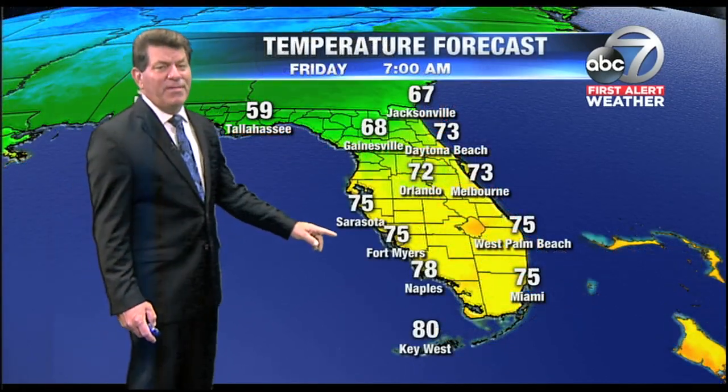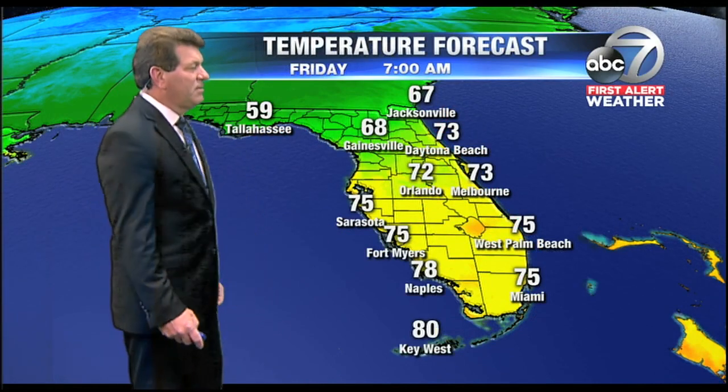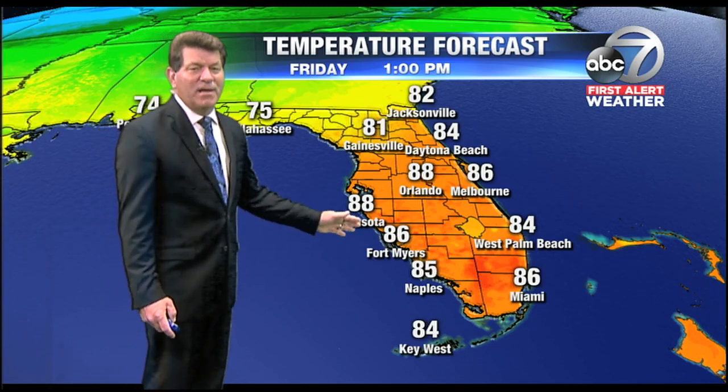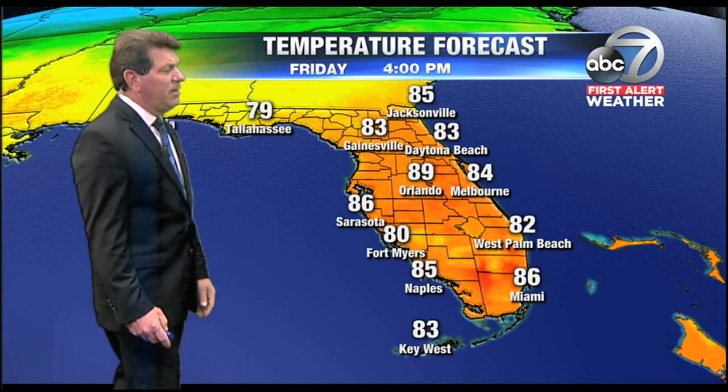7 a.m. tomorrow morning. Not all that cool, 75 degrees. That's actually a little bit above average for low temperatures. Then we'll move through time in the afternoon. We'll still warm to 88, into the upper 80s expected, but it'll be noticeably drier. The air will be not nearly as humid.